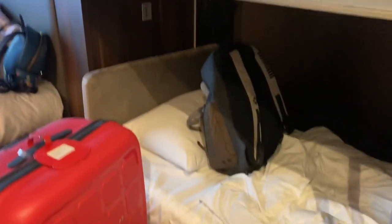Now, the nice thing is, because it's a family suite, Bonnie does get her own set of bunk beds, and there was decent enough storage under the bed for the suitcases. Not all of the suitcases. That's true. Some of them are too big. This one was too much of a fatty.